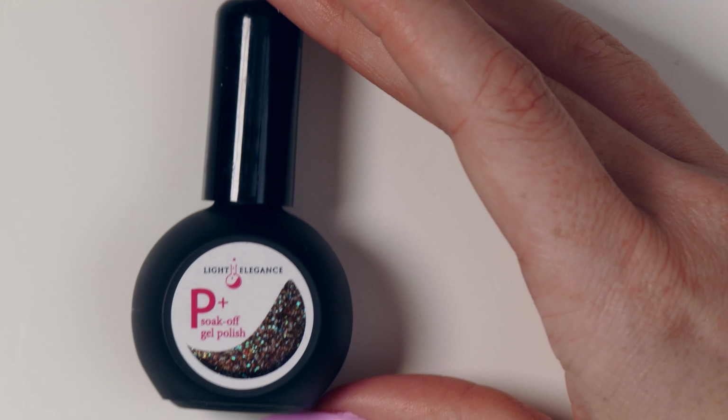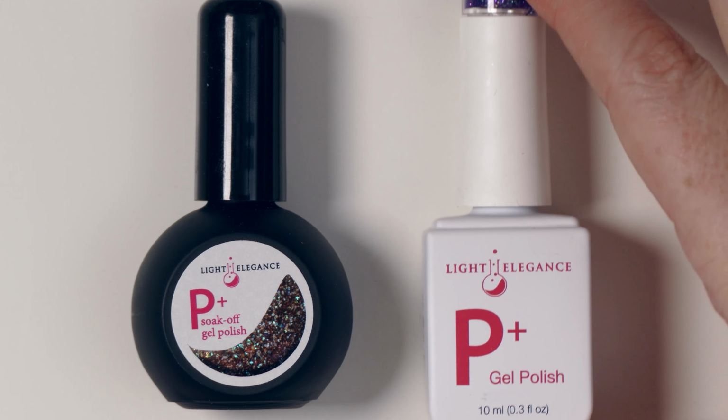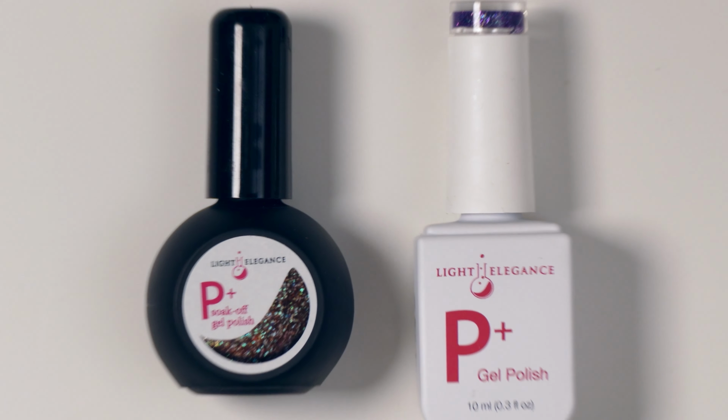And then last but not least, there are some changes happening with P+. Again, I want to emphasize that the changes have nothing to do with formula, because P+ already got an update on its formula not too long ago, and I think it's got an amazing formula. And for those of you wanting bottled soak-off color, this is going to be the product for you.